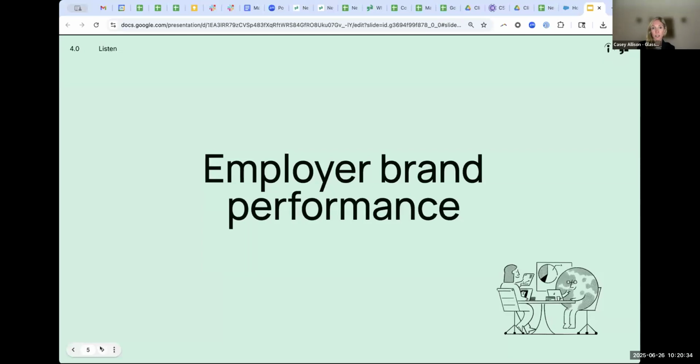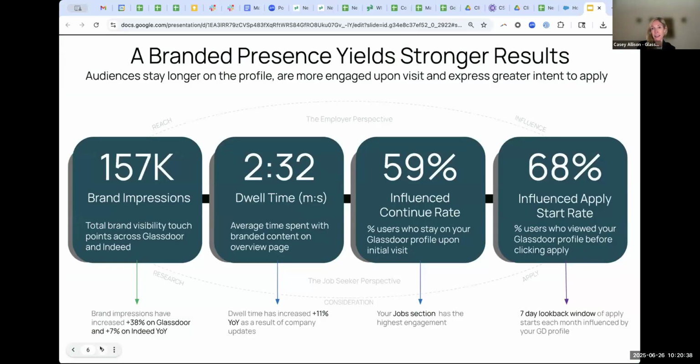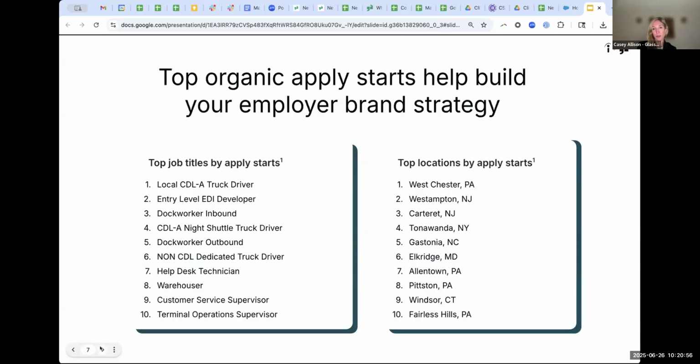And in this particular deck, we're just going to dive right in, employer brand performance. And here are just some slides, again, as an example of what Matic has honestly made my life so much easier and really telling the story of return on investment. These are some pieces of data that ultimately showcase ROI of the employer brand and the profile. I'll walk through some of these slides.